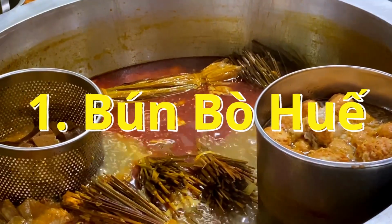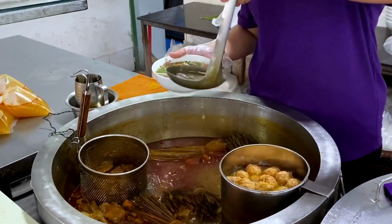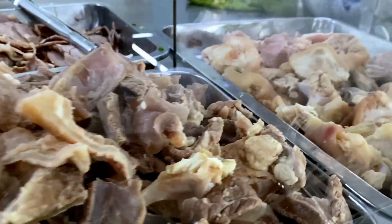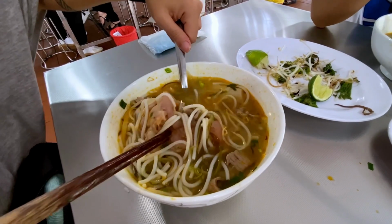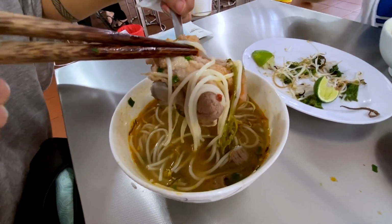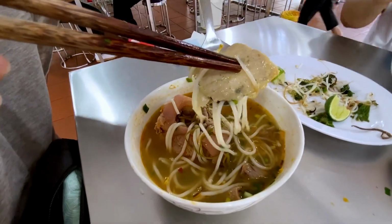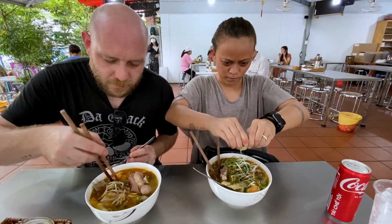The first item on our list is bun bo hue, which translates to beef noodle soup. It's a popular rice noodle dish, usually served with sliced beef or pork knuckles, and originated in the city of Hue. It is a bit similar to pho, but uses pork broth and is spicier and saltier with a mix of umami flavors. This is the perfect dish to try for those who love a little extra kick in their food.